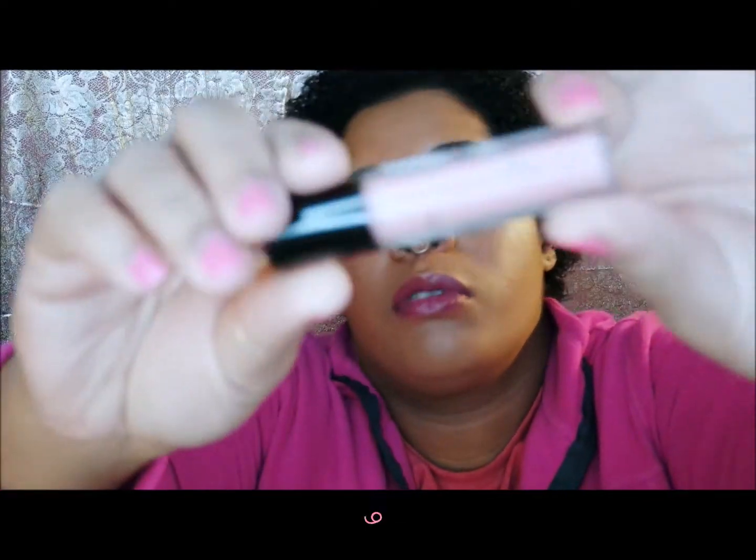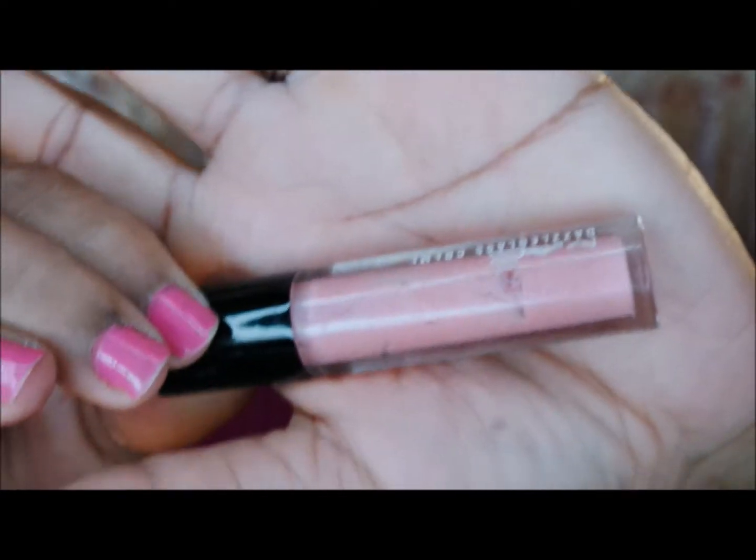This MAC lipstick, Sheen Supreme Bare Again. No, I would not buy this again. I don't like the texture of it, but I'm glad I finished it. It was a really pretty color. Just like this MAC Dazzle Glass Cream in Demure. This is a really pretty color, but it was kind of gritty as it got towards the end. Like you could feel the glitter. So I wouldn't buy that again either.